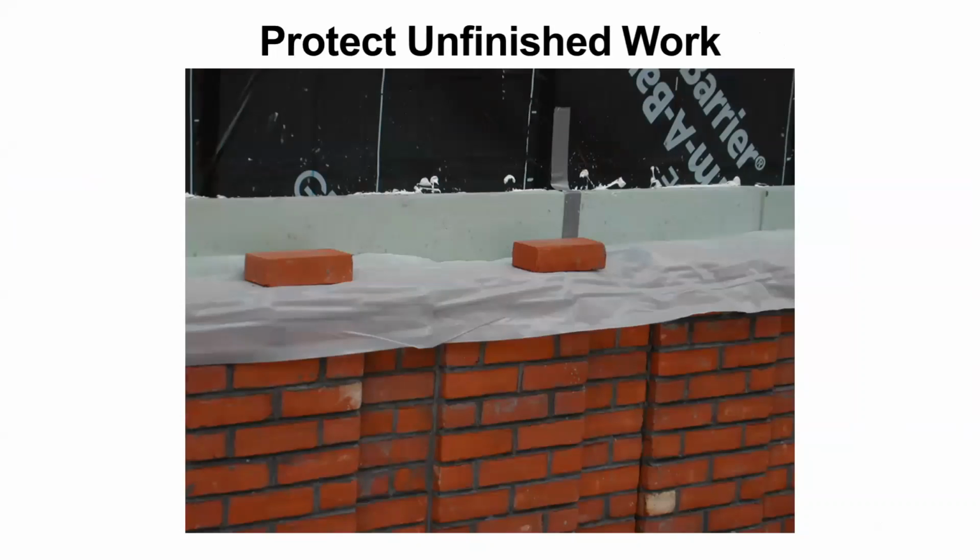I always like to use the example of Thanksgiving weekend. At that time of the year, we are experiencing cooler weather, very often cool, and we can get some precipitation. Imagine we get a soaking rain, Thanksgiving weekend. The mason left early on Wednesday. He's not coming back before Monday, and it rains all weekend.